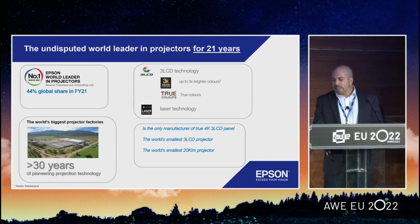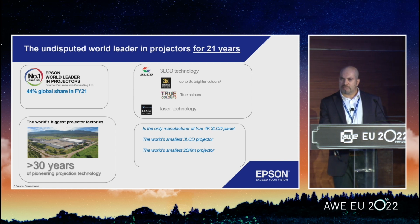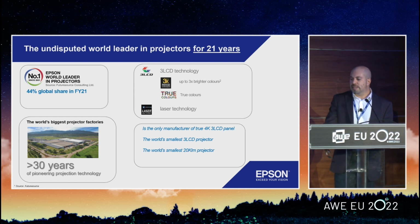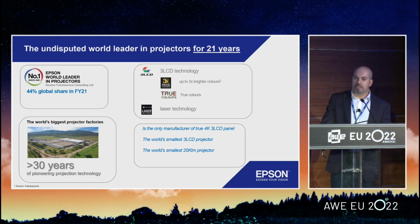Just a quick note about projectors, because it's relevant for the smart glasses. We are the world's number one projector company, and we've been leading the industry for 21 years now. We have 44% share since last year. Over 30 years of manufacturing projectors. We have the world's largest projector factories. We don't outsource anything. Everything is done in-house. And we are the pioneers of 3LCD technology. And we drive innovation with the world's first solutions and world's unique solutions, such as the smallest 3LCD projector, the only 4K solution, and the smallest 20,000 lumen projector.